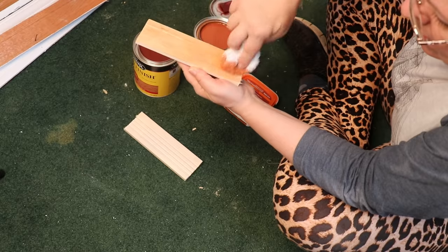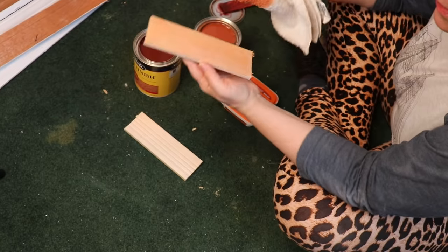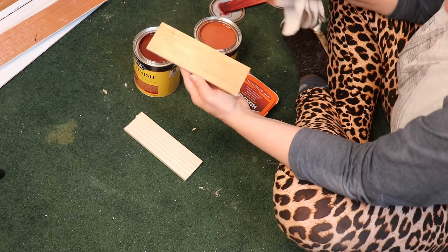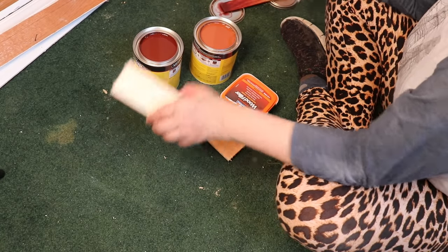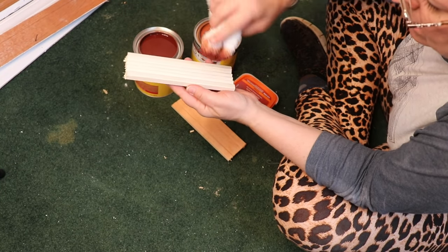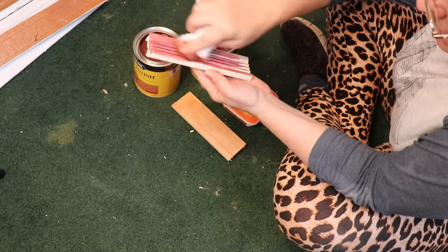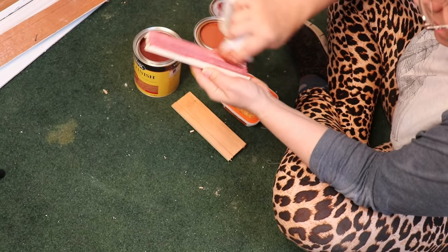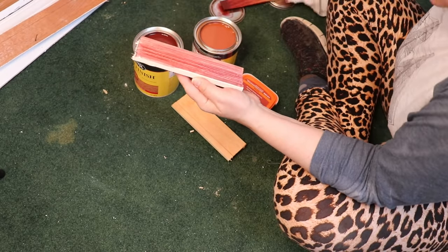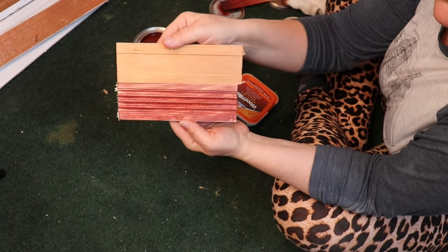And this is semi-transparent. Obviously, I can put more than one color. I don't know if you can see it. Obviously, I can put more than one coat. So this is Colonial Maple. And then for the trims, we got Sedona Red. And again, I can do more than one coat. Okay. So these would be the colors. I don't know if you can really see.